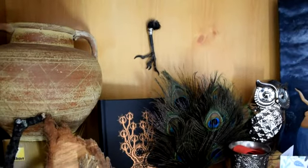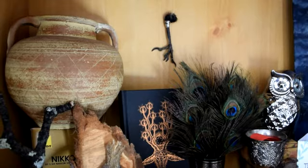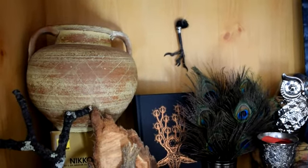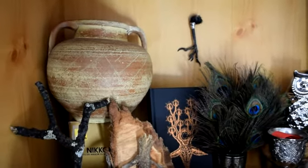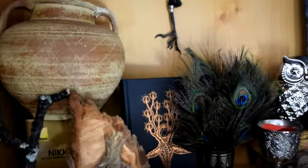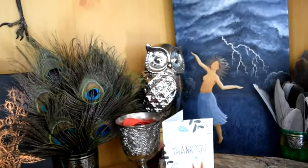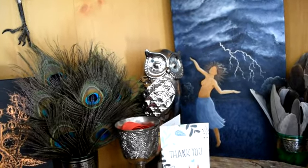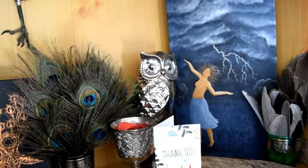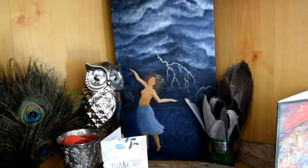Up there I have a crow's foot. That was one that I purchased from Etsy, and I think it was the first animal part that I owned, actually, come to think of it. So anyway, that's there. Peacock feathers. At the back here I have a chalice, another charity store find, and an owl, and he was actually a hard rubbish piece as well. And there's a painting I did, Storm Witch.